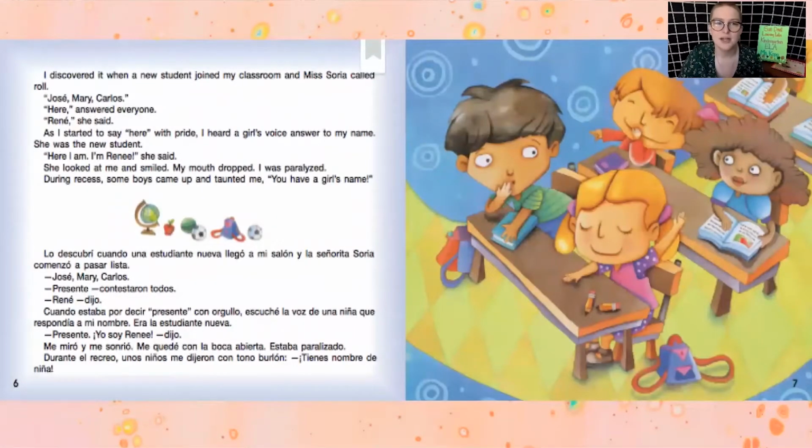I discovered it when a new student joined my classroom and Miss Soria called roll. Jose, Marie, Carlos. Here, everyone answered. Renee, she said. As I started to say here with pride, I heard a girl's voice answer to my name. She was the new student. Here I am, I'm Renee, she said. She looked at me and smiled. My mouth dropped. I was paralyzed. During recess, some boys came up and taunted me. You have a girl's name.